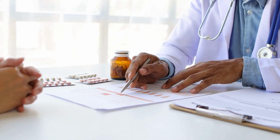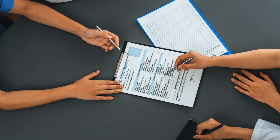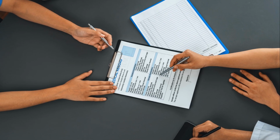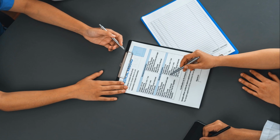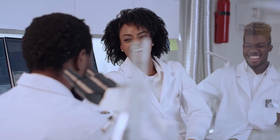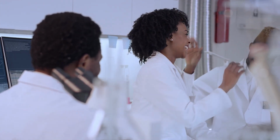So, what does this mean for us? By leveraging these insights, medical professionals can enhance healing processes and provide better outcomes for patients. It's a step forward in our quest to unlock the full potential of brain plasticity.